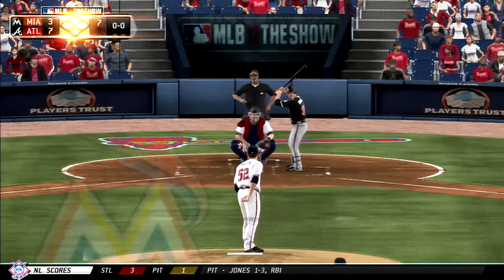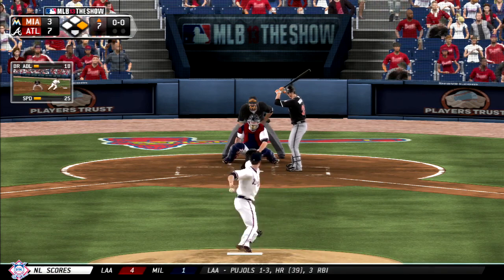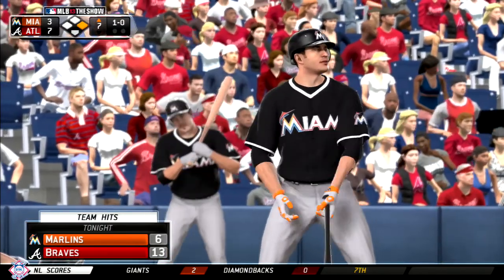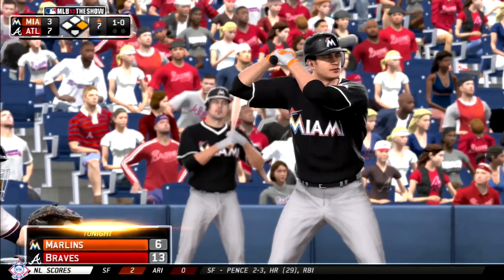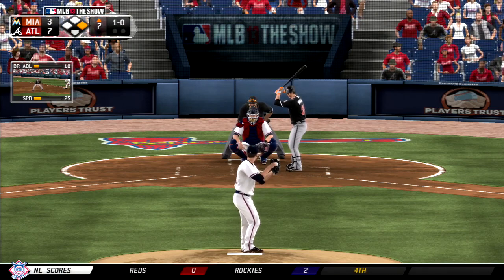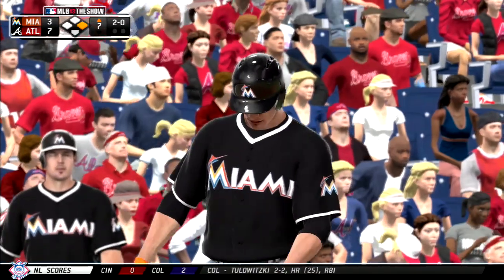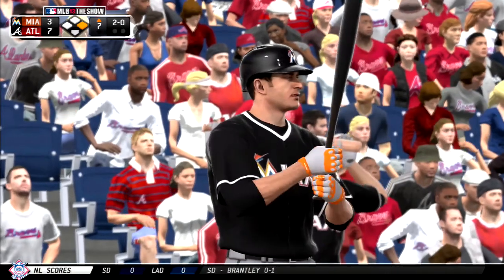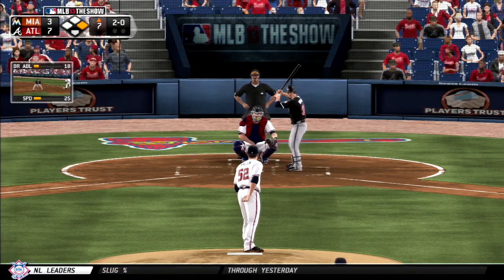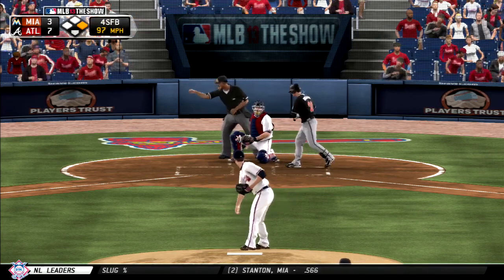Justin Ruggiano will dig in. Took a cold third strike his last time. Right-hander against right-hander, as this is a ball 1-0. Perhaps a little low there. It's 2-0. On at first is Ramirez with nobody out. Lays off a fastball, but it's over for a strike. 2-1.